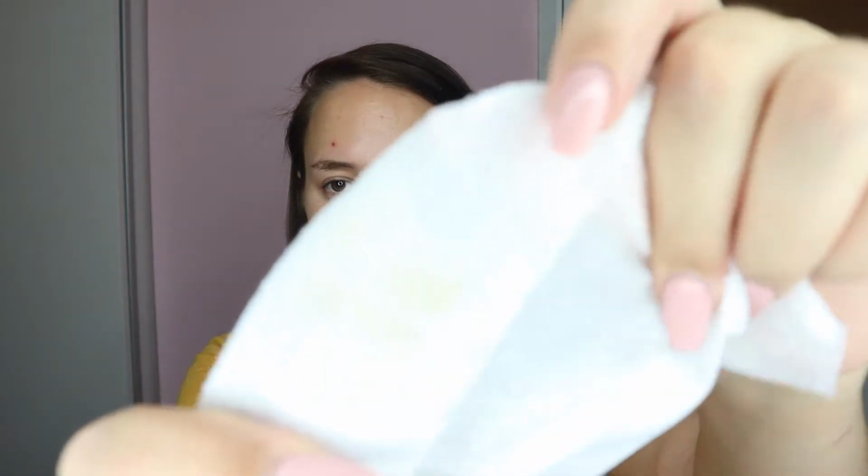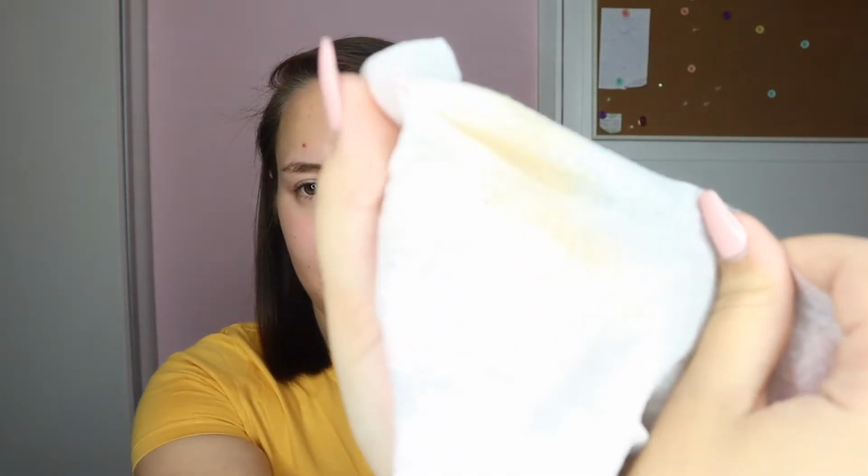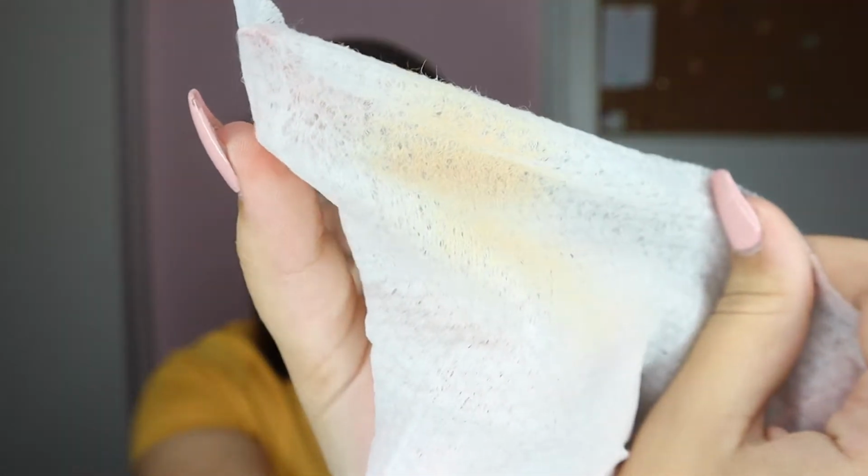So I'm going to try this out and we're going to see whether it actually works on my face. So I'm actually going to prime my skin. It's actually giving colour off on there, if you see that. So it obviously isn't a moisturiser, but it's just so odd. See, it looks like foundation, so it doesn't just disappear into your skin like I thought it was going to.